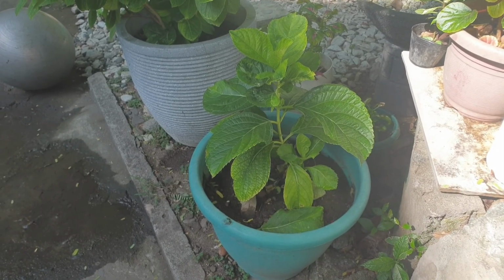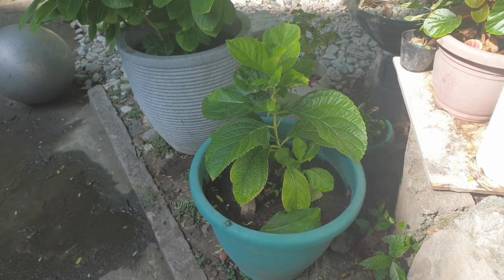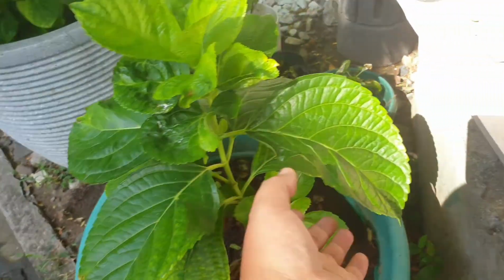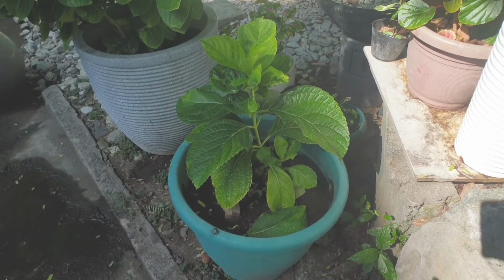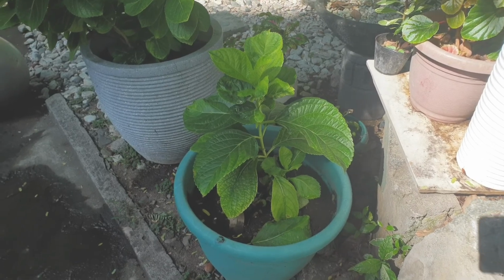So from that small white pot, I transferred it to a bigger pot and it has now grown bigger. Look at those leaves. Big leaves, but this is a hydrangea. We don't want leaves, we want flowers. So hopefully we get flowers from this.